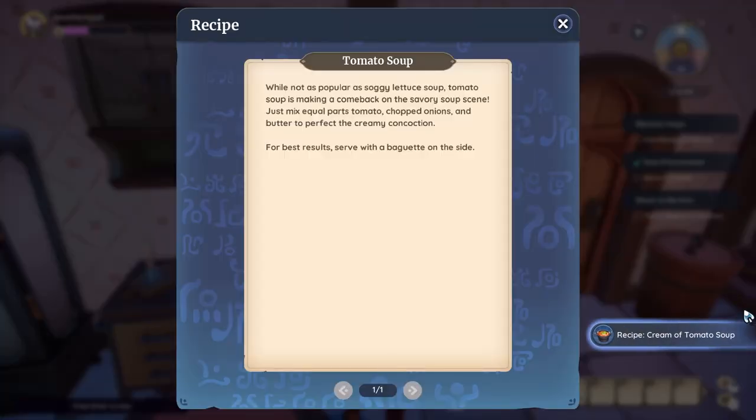Okay, here's a recipe for the tomato soup, the cream of tomato soup. This is actually one of his wanted gifts this week. Like, literally, one of Reth's wanted gifts is creamy carrot soup. This is tomato soup. My bad, never mind.